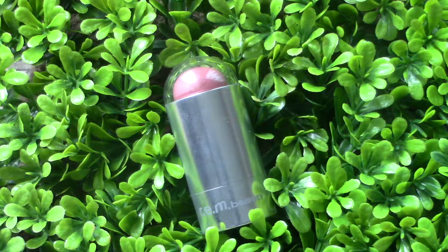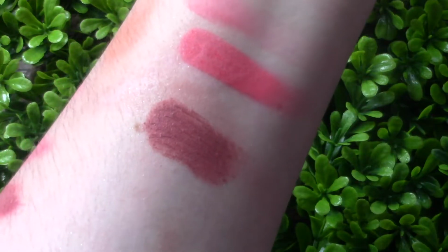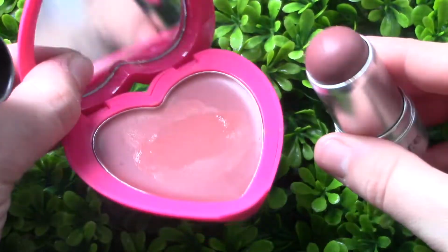It's very multi-purpose. Here's the Moira Beauty Opening Night lipstick and cheek tint. It is an exact dupe of that Half Caked Angel shade, which I'll pop up the comparison right here. But I love this because it's a really great lipstick, and it also looks good on your face. It makes me look like I just got out of a sunburn.